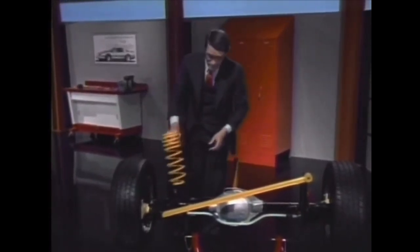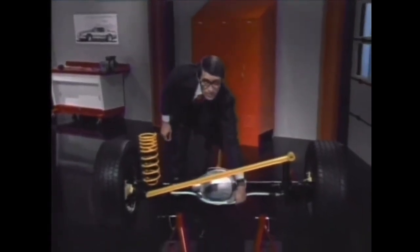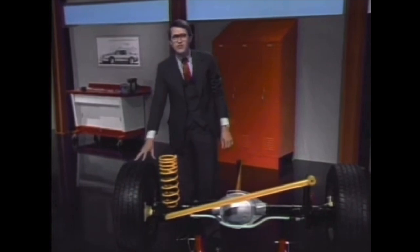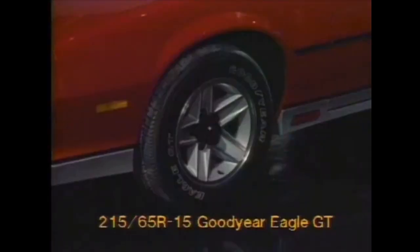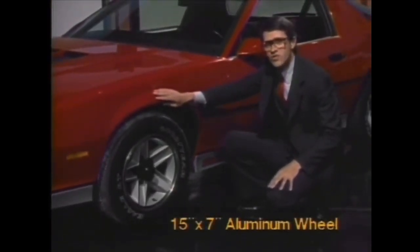Compact, lightweight coil springs, specifically tuned for Z28s, and a rigid 21-millimeter stabilizer bar help keep Z28 flat for precise cornering. Finally, this special Eagle GT steel-belted radial tire was designed especially for the Z28. Its tread pattern was derived from the Formula One racing rain tire. Mounted to this lightweight aluminum wheel, it's the finishing touch to Z28's impressive handling characteristics. When you put all these pieces together and minimize compliance, Z28's suspension system gives back more than the sum of its parts, with maximum lateral acceleration of 0.83 Gs.